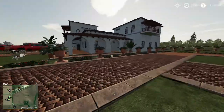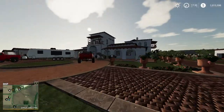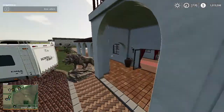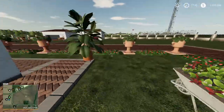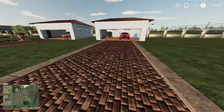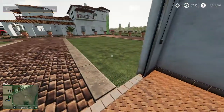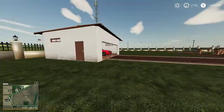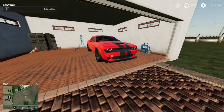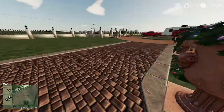Found this mod. It is called the Columbia Home. There's nothing really interactive inside, except for maybe just walking. And it's got this loop trigger. It's got some small garages. I found out that these garage doors don't work. But we put the general and the charger, a Challenger Charger.